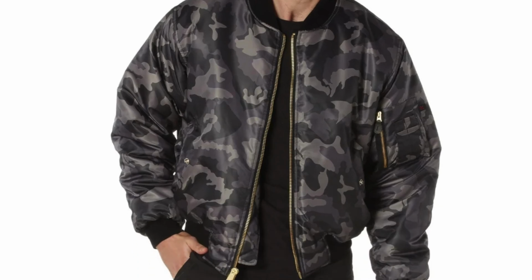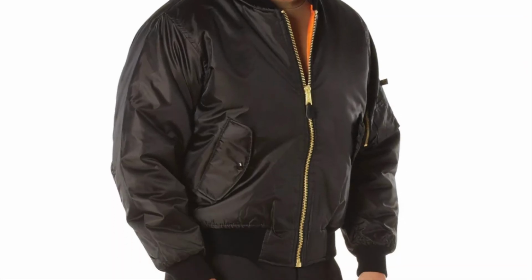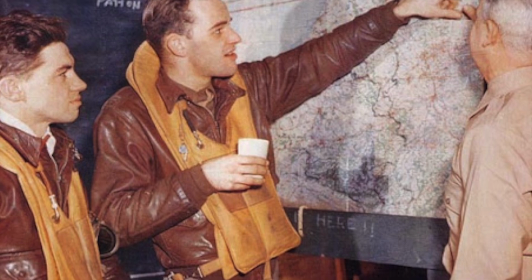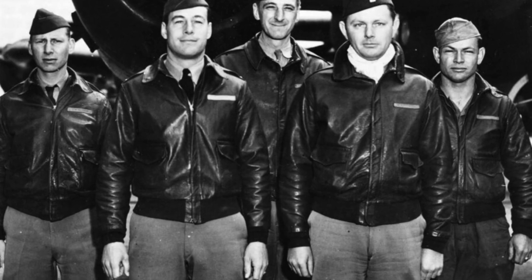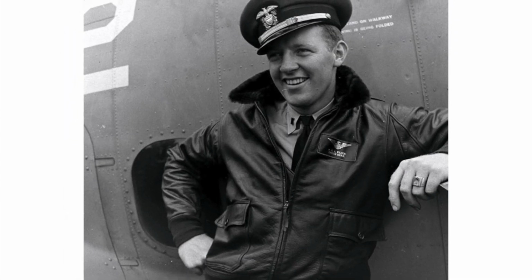From the freezing open cockpits of World War I to the pressurized cabins of modern jets, flight jackets have adapted every step of the way. They're not just coats, they're living pieces of history, reflecting the constant evolution of aviation and the people who push its boundaries. If you've ever worn a bomber or a lightweight flight jacket, remember that its design is rooted in decades of innovation, courage, and necessity.